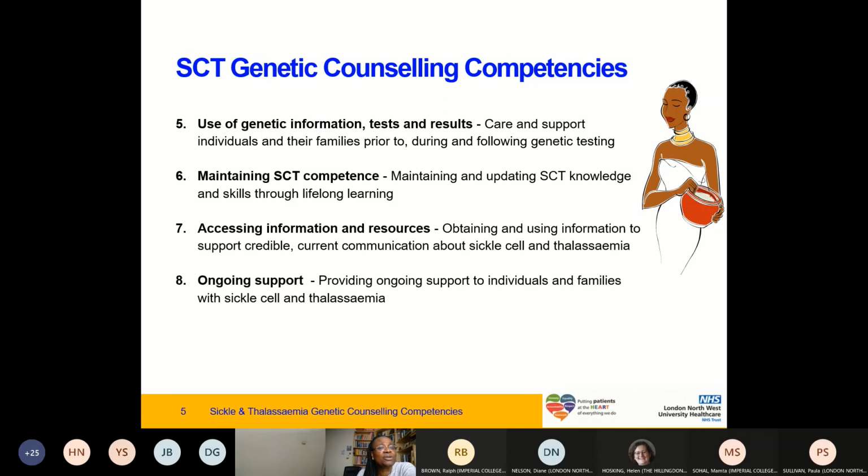Then the fifth dimension was the use of genetic information for testing and the results. How do you interpret the results that you get? I mean, we just had a wonderful lecture from Dr. Sohal about alpha thalassemia. Obviously, if you don't understand what these results mean, because some labs don't actually give you the reporting, they just give you the FBC, and they don't really give you the specifics. And I've looked at some results around the country, and some of them are so confusing, even for me, as a specialist in the field. So you yourself must have an idea of what these results mean, what the FBC means, what the MCV means, and what it could potentially mean for that couple's result.